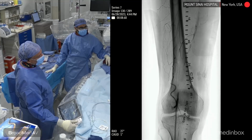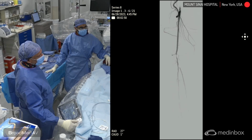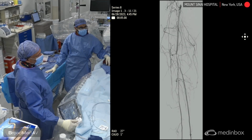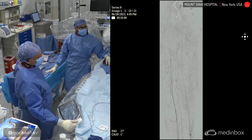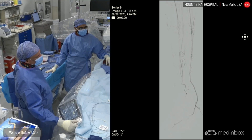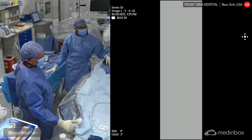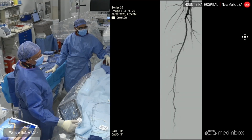You've got a large genicular collateral filling the distal popliteal, and then you can see here that you do have a 2.5 vessel runoff with a very significant ostial tibioperoneal trunk lesion with an occluded anterior tibial artery. And then down into the foot, you can see that obviously he's got a peroneal artery that's open, and then you can see the dorsalis pedis comes back, and obviously you have a good posterior tibial artery. So our plan today is to go ahead and intervene on this, and we'll talk about our choices.